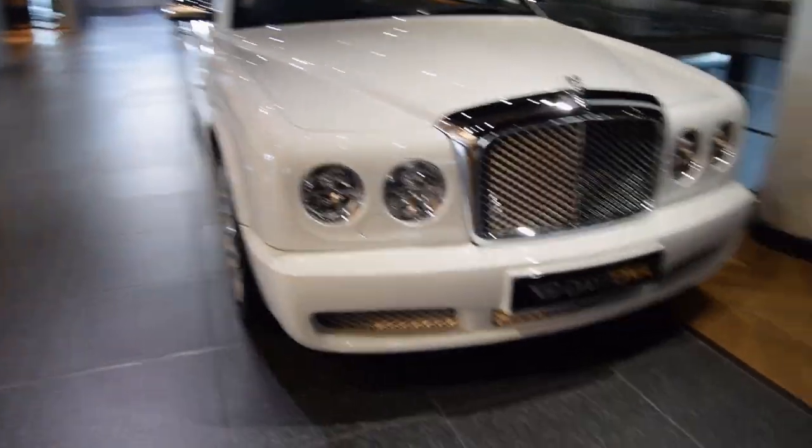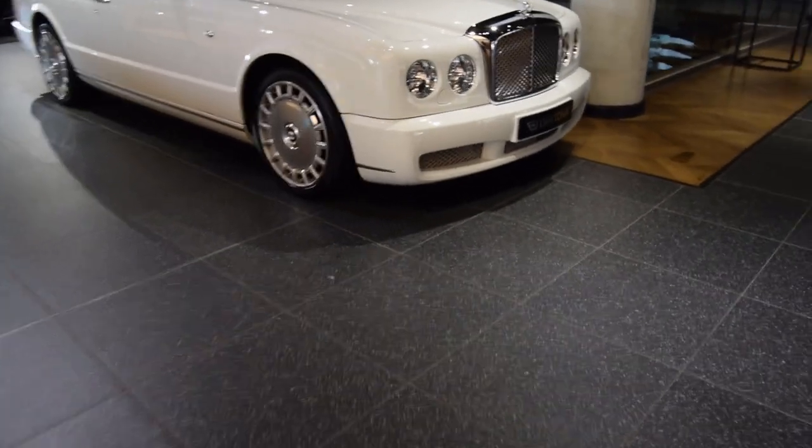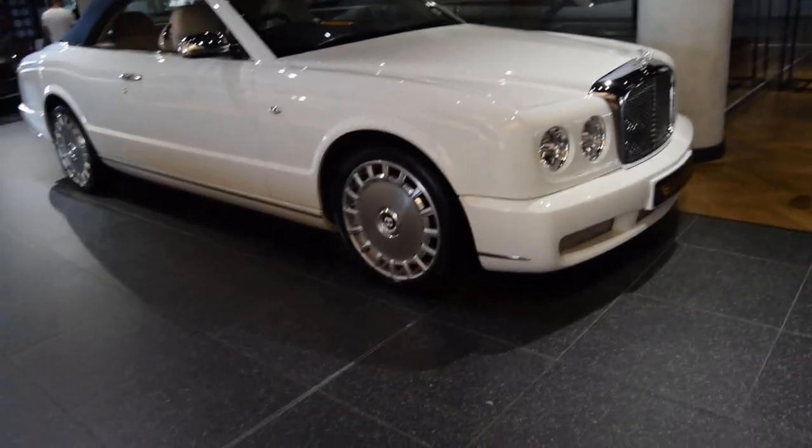So yeah, that's a Lamborghini Aventador SV Roadster over there. Then we have a Bentley, which I believe somebody corrected me earlier, Barry Ferreira. So if you're watching, there you go. There's a shout out to you, brother man. I believe this is a Bentley Azure.